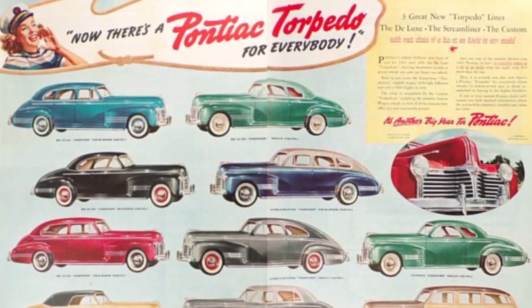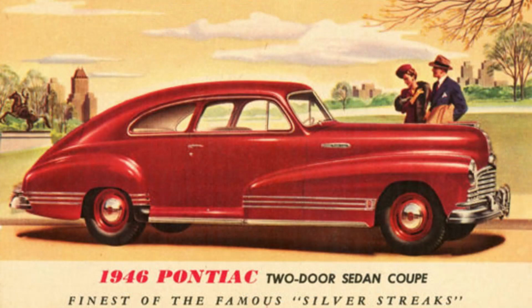Now, Pontiac used the name Torpedo for their top-of-the-line models in 1940 and 1941, but from 1942 on, they designated the baseline models. You get them with an 8-cylinder or a 6-cylinder. Like all the other manufacturers, Pontiac took a break for the war between 42 and 45. When they came back in 46, everybody was eager to get back into production. There was great demand for new cars out on the street.